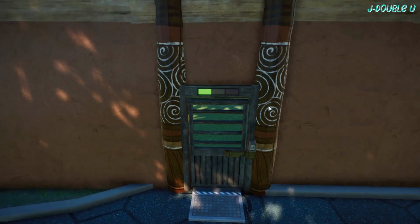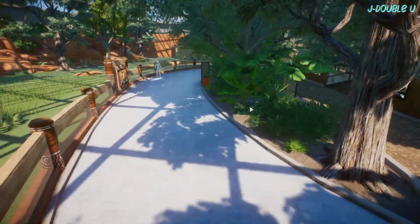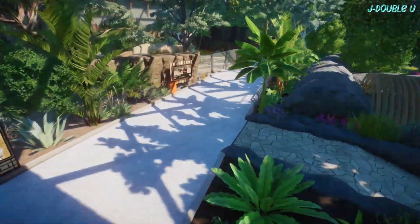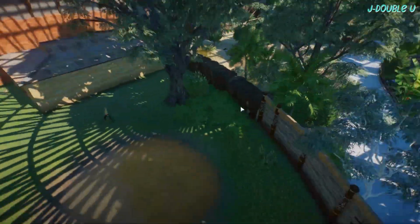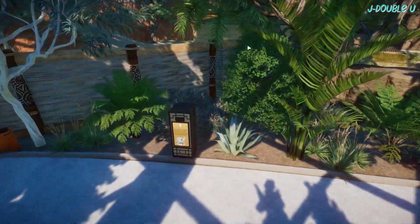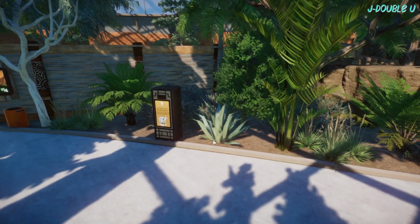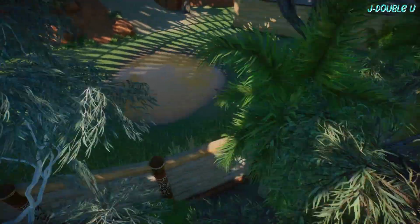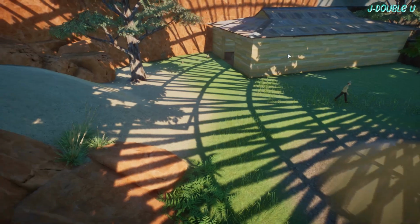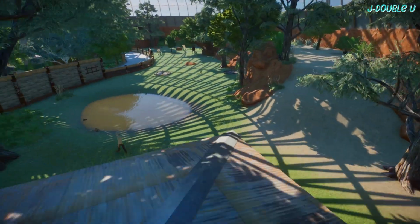But there are only 2 staff rooms in the Australia zone at the moment, and we've got a lot of staff, so perhaps I'll do that. We'll put some staff facilities in here. We'll just bring a path in, and then cut this fence round the back here. Get rid of that. I think I'll definitely do that, yeah.